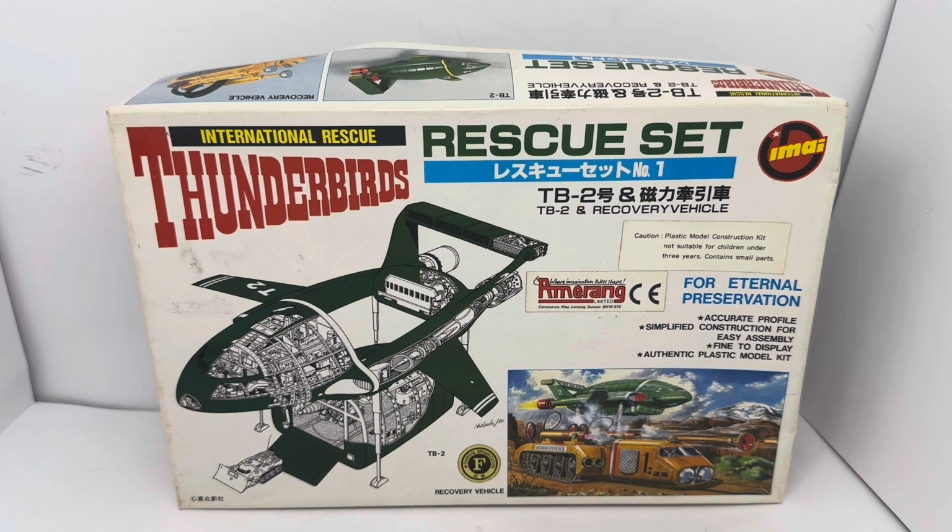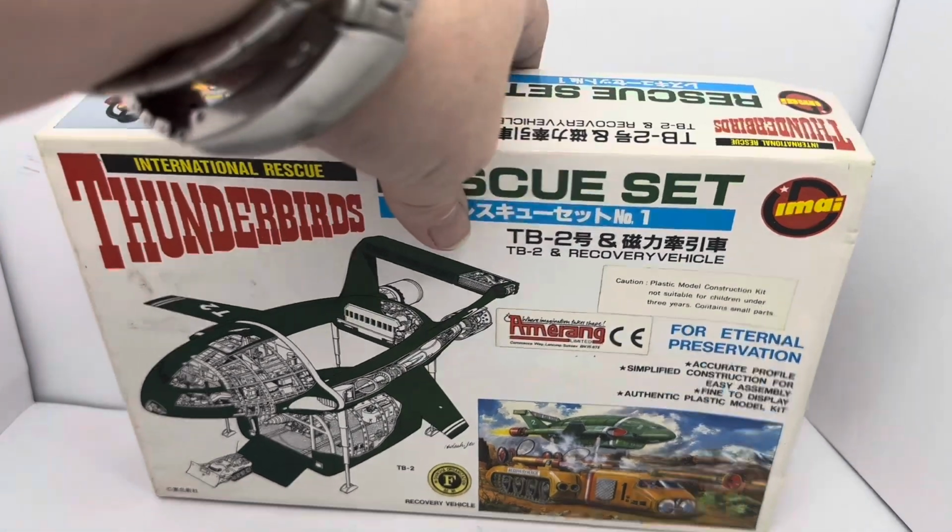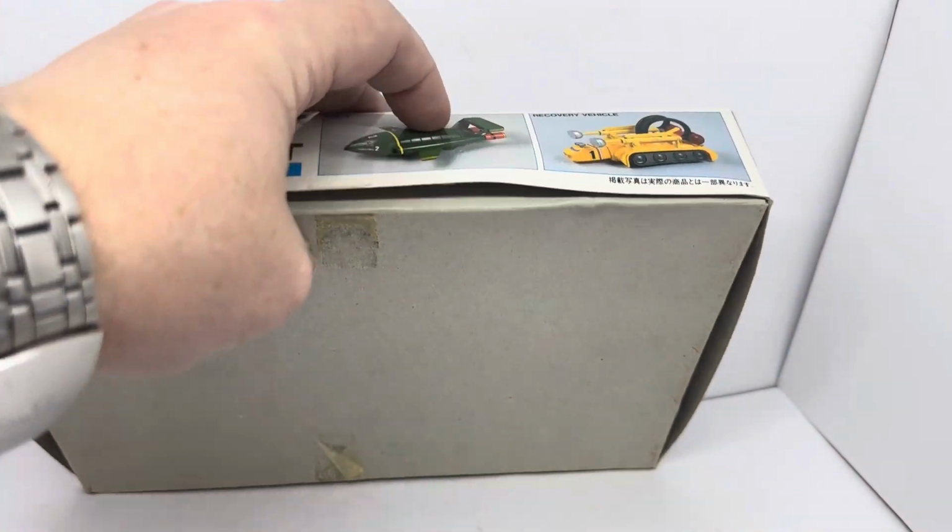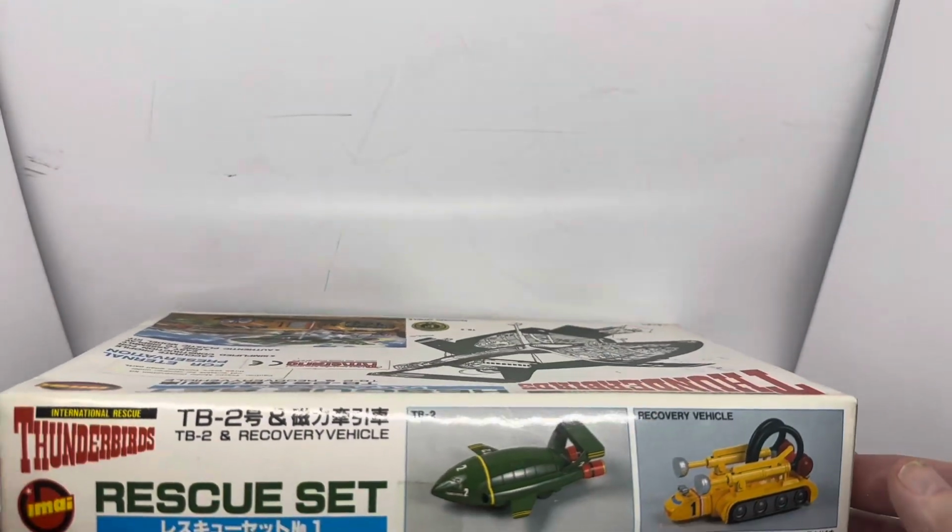And there you can see the Thunderbird 2 flying just over the top of the rescue vehicle there. And it says recovery vehicle. And then you've got the image of Thunderbird 2 with the cutaway, allowing you to see inside of the machine. Okay, that's the front of the box. I don't think there's anything on the back of the box. No, as usual with these older boxes, there was nothing on the back. But let's drop it down and have a look at the sides.